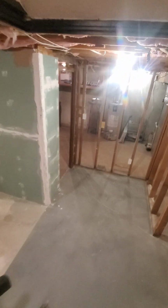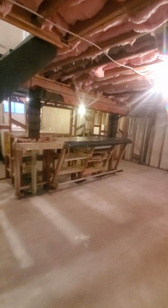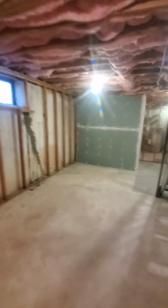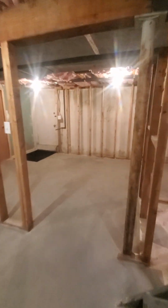Nice and spacious, perfect for storage or perhaps entertaining some parties. There is a built-in bar area. You can get creative with what you could do in the space. And the laundry is located down here as well, so I will show you that next.